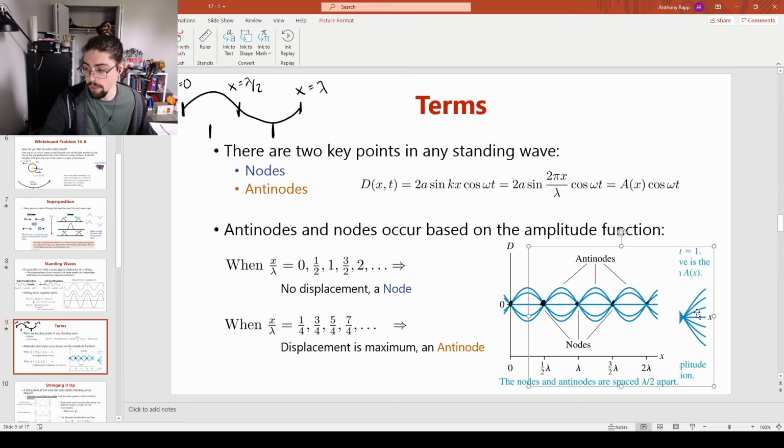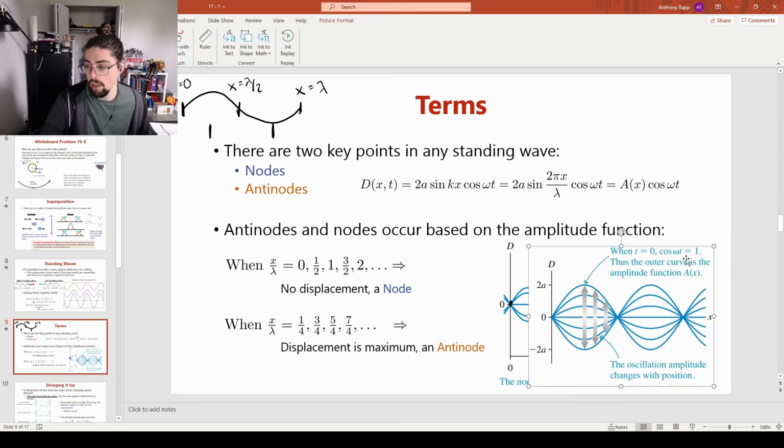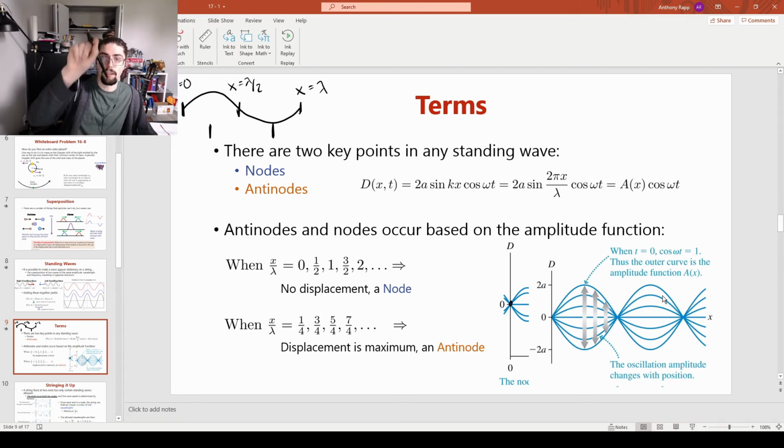And the other picture behind this one is another interesting one, just because this shows essentially what's going on with that amplitude. Different spots will keep moving a different relative displacement, right? We see a lot of our spring motion going on here, but for a certain spot, it's only allowed a certain amplitude based on that 2a sine of kx.